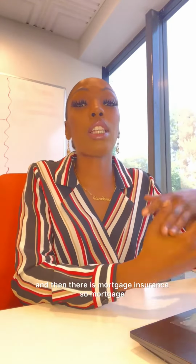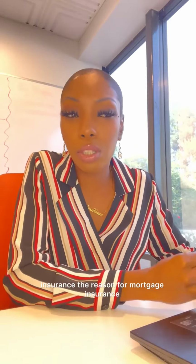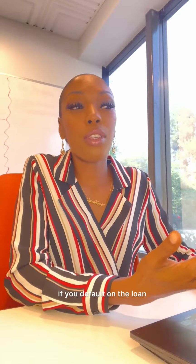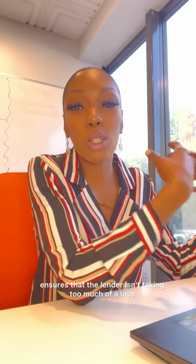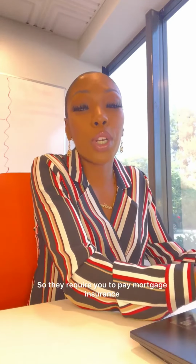And then there is mortgage insurance. The reason for mortgage insurance is, in the event that you default on the loan, it ensures that the lender isn't taking too much of a loss. So they require you to pay mortgage insurance.